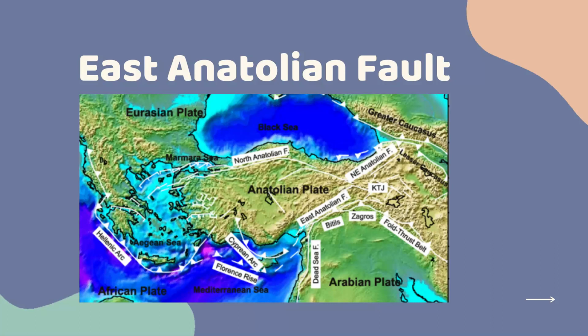The potential for future earthquakes along the East Anatolian Fault highlights the need for continued efforts to improve seismic monitoring and preparedness, reduce the risk of damage and loss of life, and enhance disaster response and recovery efforts. In response to the potential threat posed by the East Anatolian Fault, a number of initiatives have been undertaken to improve our understanding of the fault and its potential to generate earthquakes.